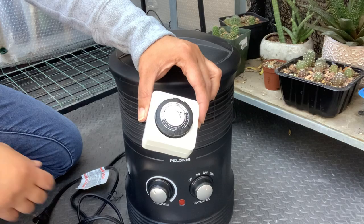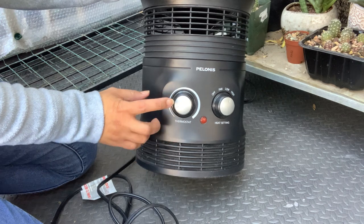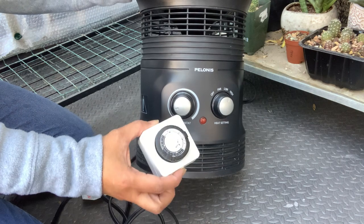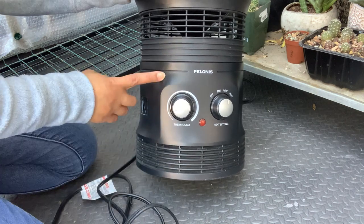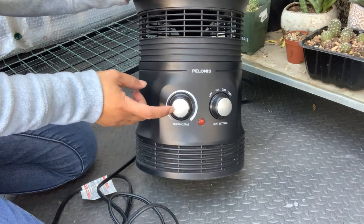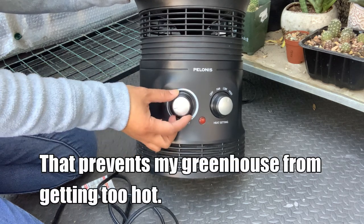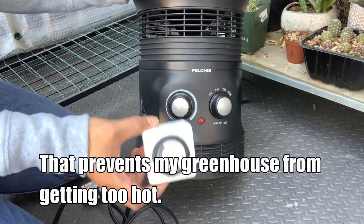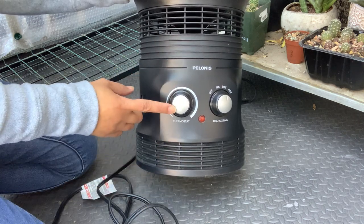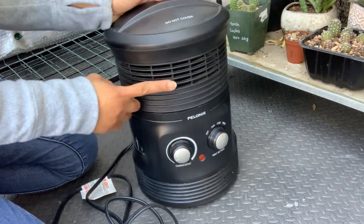This heater, I just keep it at the lowest setting, and then it would turn off automatically. Even before the 30 minutes is up, it would automatically turn off once the temperature reaches the lowest setting here, which is, like I said, about 60 or 65 degrees Fahrenheit. So whichever comes first, either the 30-minute timer or the greenhouse temperature reaching 60, 65 degrees Fahrenheit, this heater would turn off.